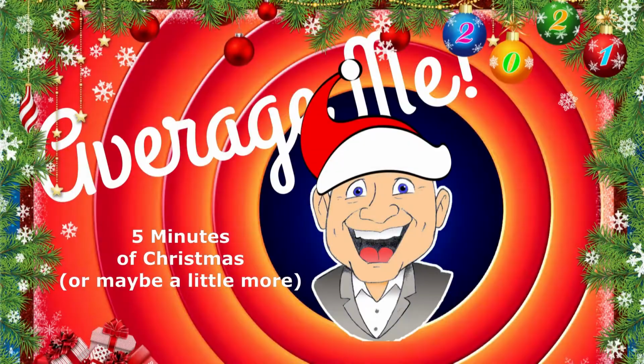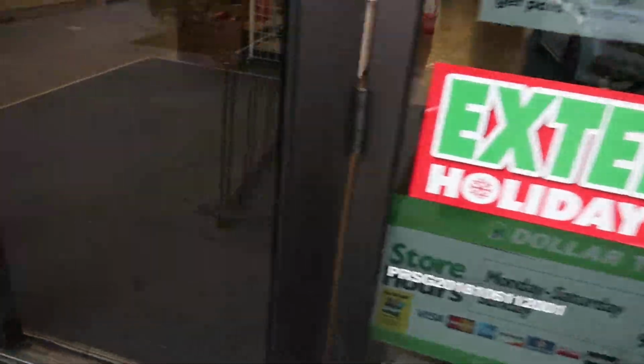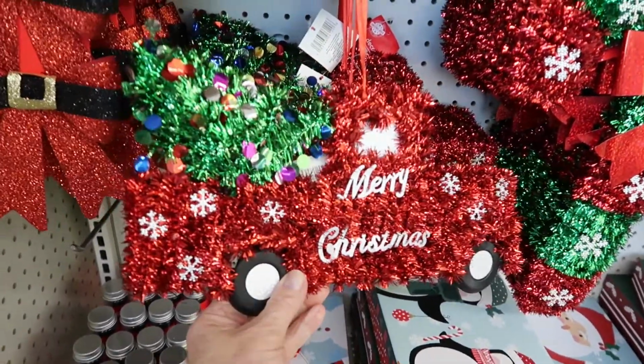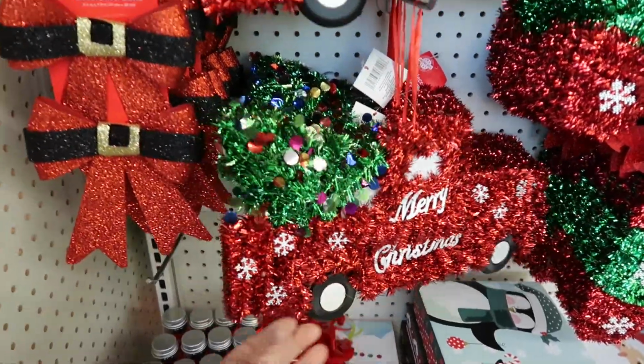Today I'm going to head inside the dollar store and see what kind of decorations they have for $1. And this is really Florida. It's 70 degrees out and I just saw a lady with a winter coat on. I notice this is real popular now, having the truck with the tree.